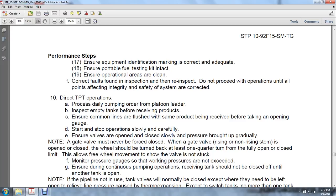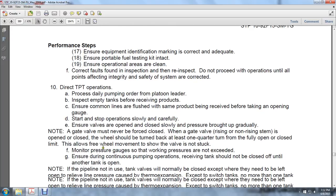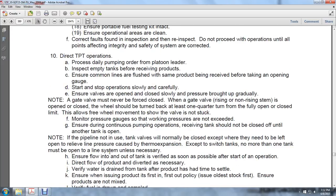Monitor pressure gauges so that the working pressure is not exceeded. Ensure that during continuous pumping operations, the tank is not closed off until another tank is open. If the pipeline is not in use, tank valves will normally be closed except when they need to be left open to relieve line pressure caused by thermal expansion. Except when switching tanks, no more than one tank should be open to the line system.